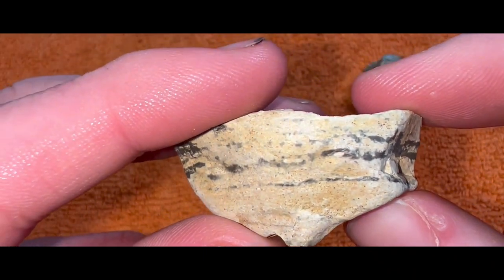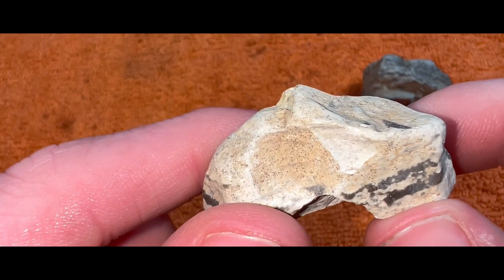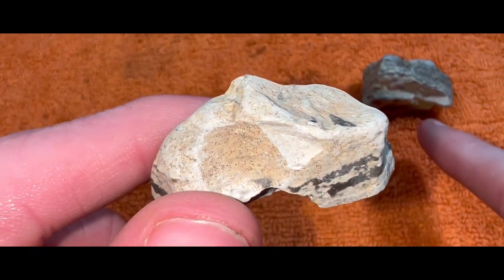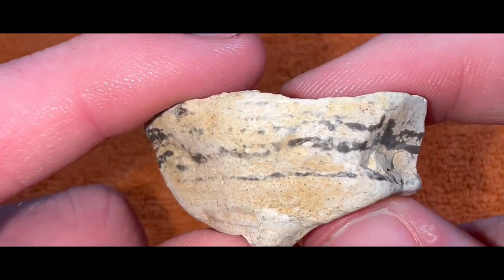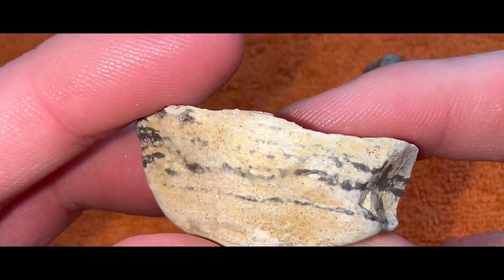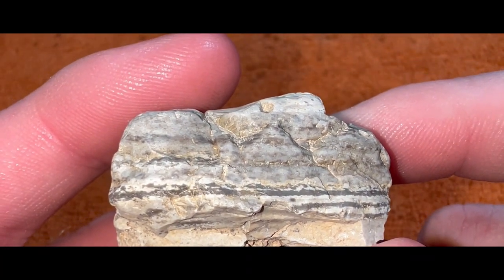I mean, they definitely do look like chert. They have that nice waxy appearance, especially the second one down here. But they just don't have the same banding that you see in some of the pieces that he finds. Either way, these guys are still pretty cool.